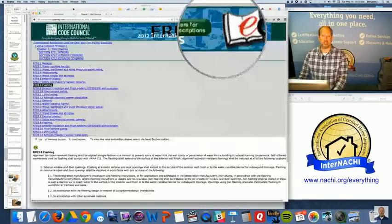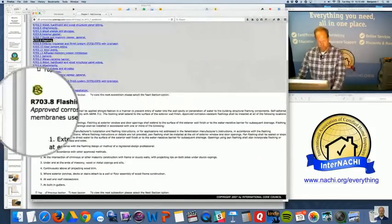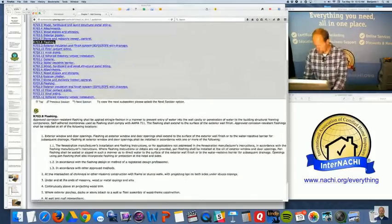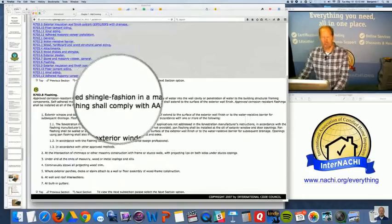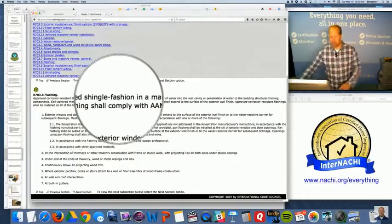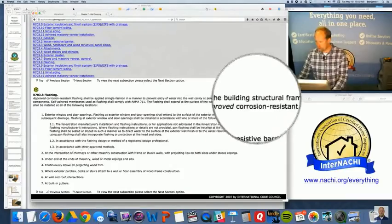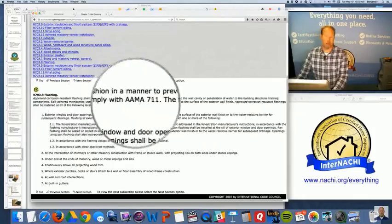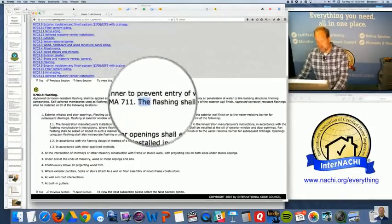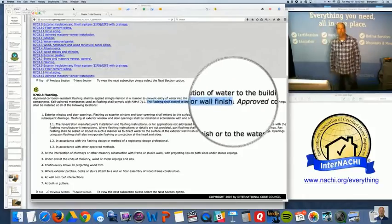Well, I like to click that section. And here we are. I'll try to read it to you. I see the text is kind of small. Approved corrosion-resistant flashing shall be applied shingle fashion, remember, layered down and out, in a manner to prevent entry of water into the wall cavity or penetration of water into the building structural framing components. Self-adhered membranes used as flashing shall comply with this standard. This is what I like. The flashing shall extend to the surface of the exterior wall finish.